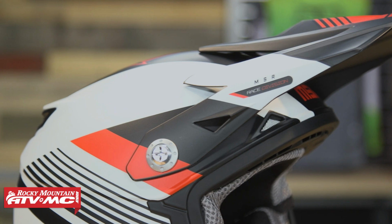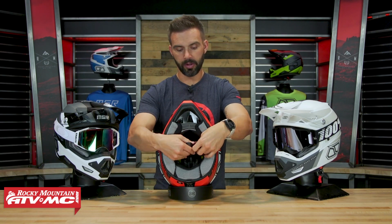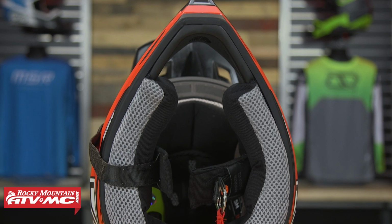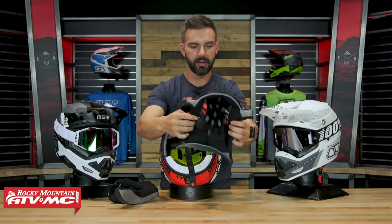All right, so let's talk about the inside here. So it's a polycarbonate shell, but when we open this up, you've got your SilverCool moisture wicking liner. And like I said, I've spent a lot of time in this helmet, so it's a very soft, comfortable liner material. You can throw this in the wash when it gets hot and smelly, let it air dry, put it back in your helmet, you're good to go. All right, so there is our comfort liner.